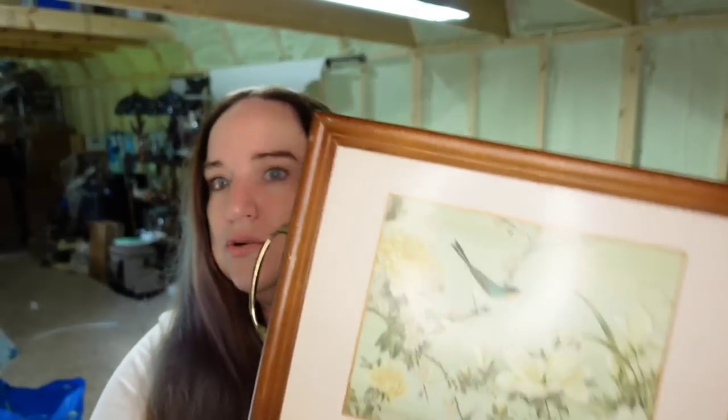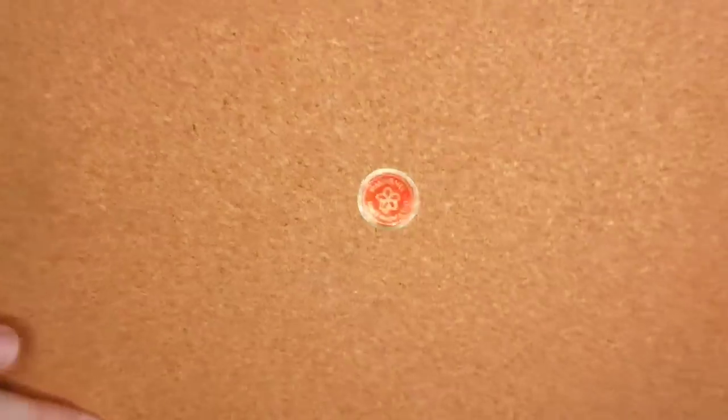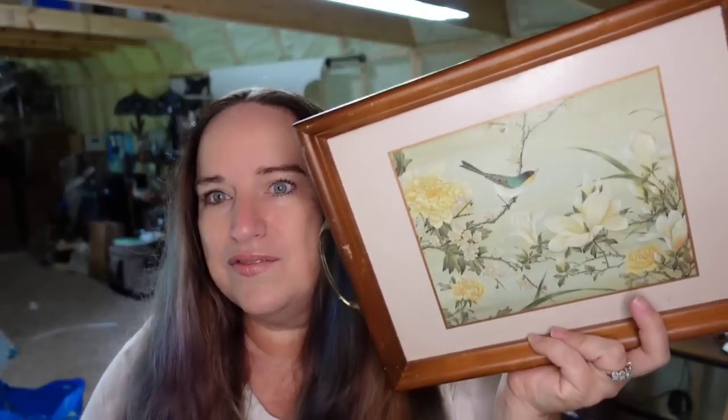Next, this tray sold over on Facebook Marketplace. This one was marked there on the back, Pimpernel, England. And this one I got for, I believe, just a couple of dollars, and it sold for $25 over on Facebook Marketplace, making it about a $20 profit. Facebook Marketplace is the lowest of all the fees.